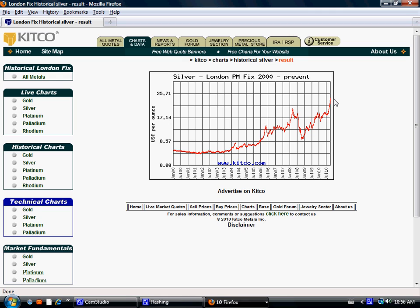Long term, silver is going to at least keep pace with inflation, and certainly I'd prefer to have some money in my retirement account in silver than in the stock market at this stage. But everyone makes their own financial decisions. Okay, so that's a review of some sites.